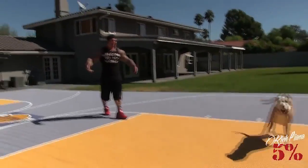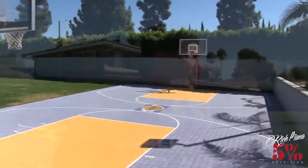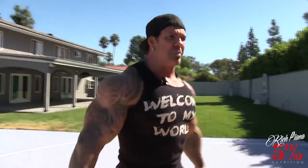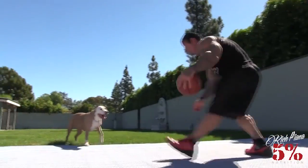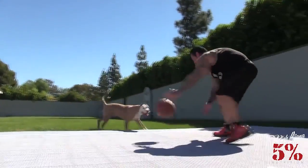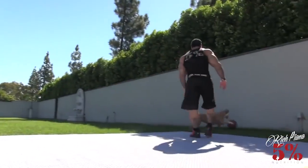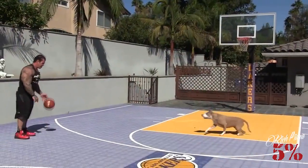So here we got the Los Angeles Lakers basketball court, full court. And again, something I don't need. I don't play basketball. But I play with China. When the dogs pop the ball, I gotta play ball with the dogs. So when I play basketball, I can't resist. And of course I start playing ball with them and the ball gets popped. Every time. China, you pop my ball every time.